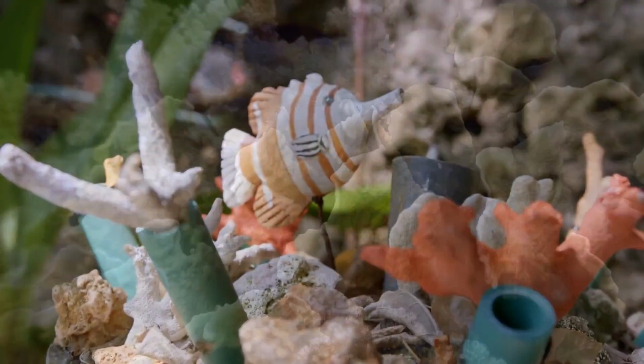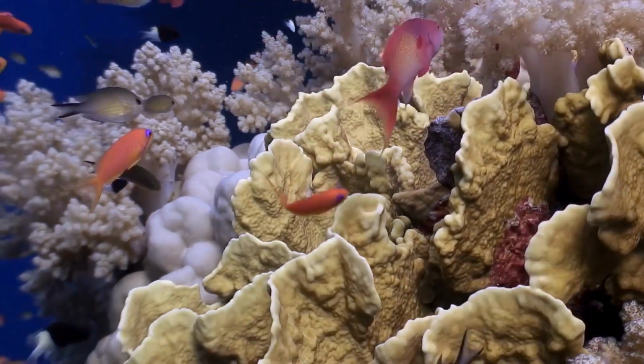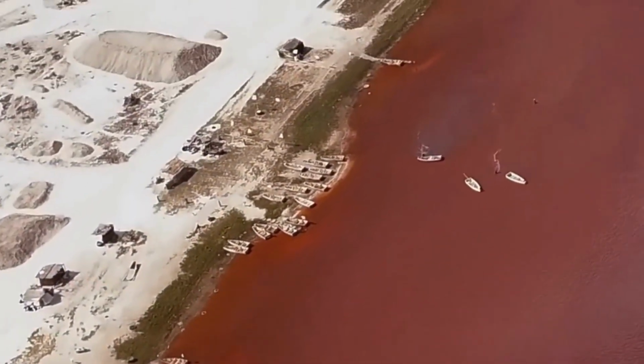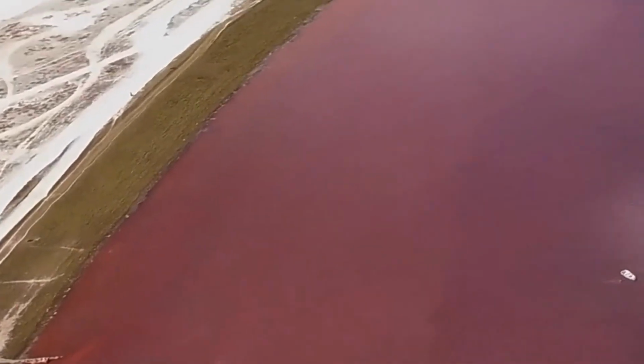Warmer waters can cause coral bleaching, where corals expel the colorful algae living in their tissues. This algae is crucial because it provides the corals with food through photosynthesis. This is like losing your best friend who also happens to make your food. Without the algae, the corals turn white and become more susceptible to disease and death. Not cool, climate change, not cool.